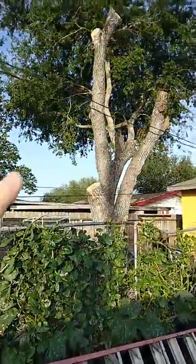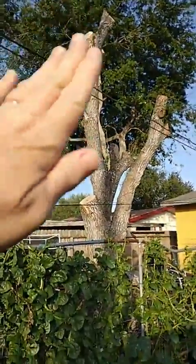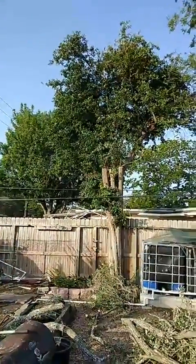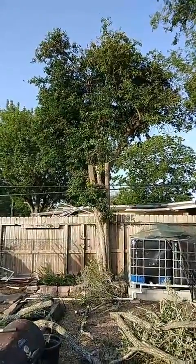So let me kind of flip you around. We got it all knocked down. We need to chainsaw the rest down here. This is the tree we cut about half of down last year. I'm going to finish getting that tree down.